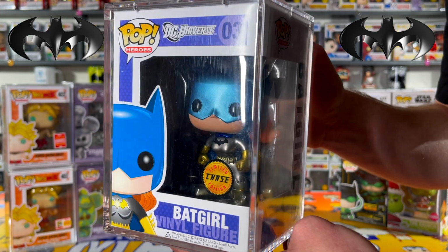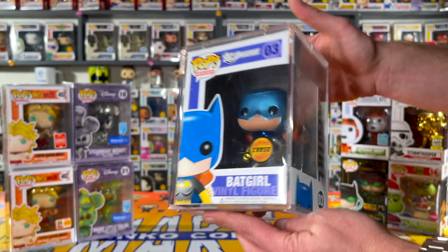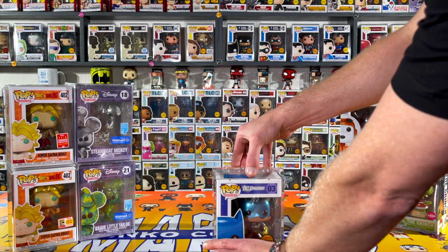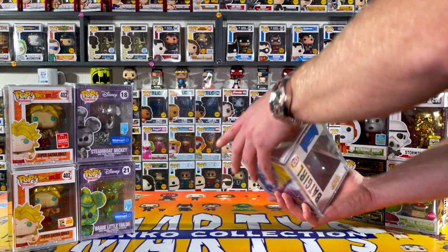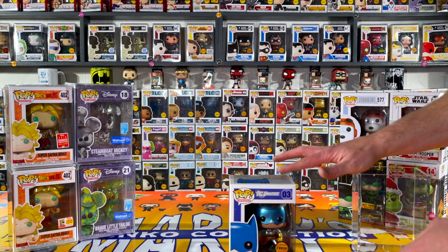One times, Batgirl Metallic Chase. Now, what a lot of people don't realize with this particular one is the Batgirl is actually two variants in the chase. All right, before I go into that detail.